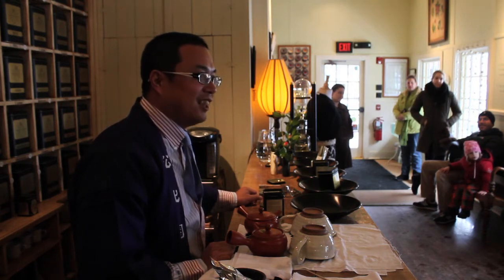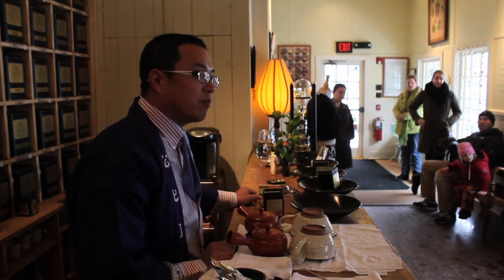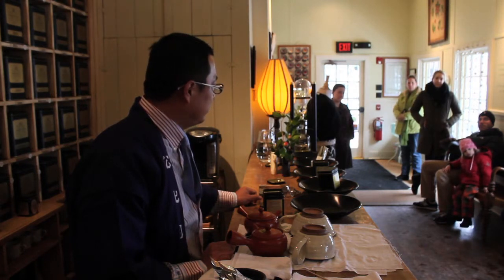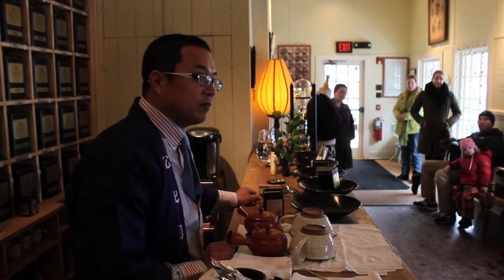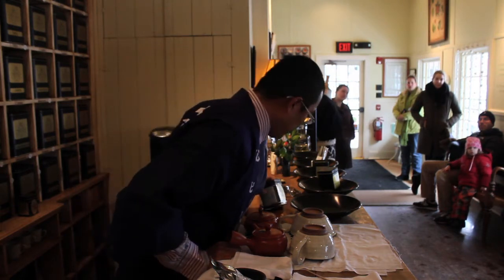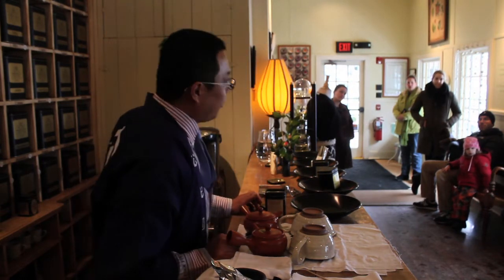So what we're going to do is taste some various teas. We're going to have some senchas, some gyokuros, and then we'll do some matchas. Why don't we start? The first one is going to be the Ichiban Sencha.